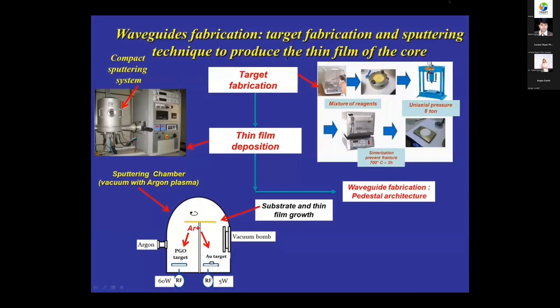The waveguides are produced with the sputtering technique. This technique is used to fabricate the thin films that form the core of the waveguides, where light is guided. In this case, we need targets to produce the thin films. Some of them are commercial and others are produced by us. And here I present you the methodology used to prepare the targets. In this figure, I show you the compact sputter system that is used in all of the experiments.